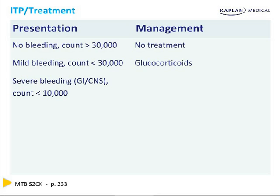Severe bleeding, and let's be very clear, you're a student who needs to know precisely what it means to say severe. Unequivocal means major bowel, not a little guaiac positive brown stool, but melena, major bowel bleeding, or anything in the brain, or if your platelet count's under 10,000: intravenous immunoglobulin, and sometimes we use RhoGAM, anti-Rho, as immunoglobulins to bring up the platelet count.